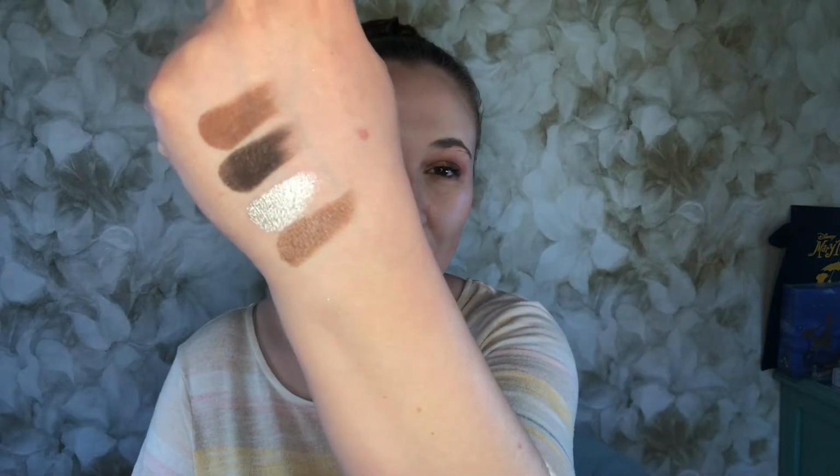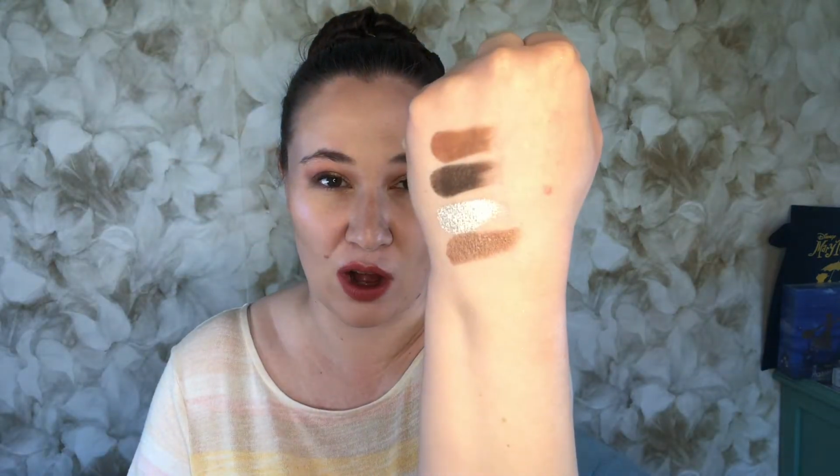Oh my gosh, wow, okay. I'm swatching 4. I was not going to swatch 4 in these palettes, but this one feels the nicest of all of them. That silver. I never wear just a silver eye, but man, that is so gorgeous. I really want to now.